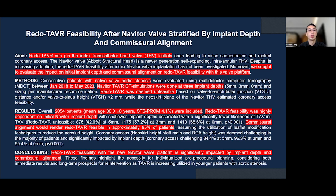What is the objective? And then in methods, say, what are we studying? The patients with native aortic stenosis. What is the study period? It's highlighted clearly. What is being done? You see, we are doing a CT simulation study on 3 implant depths. And then what is our criteria?